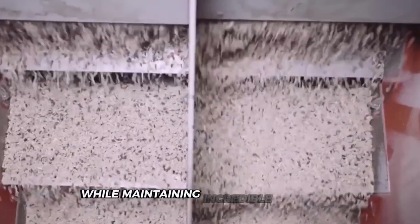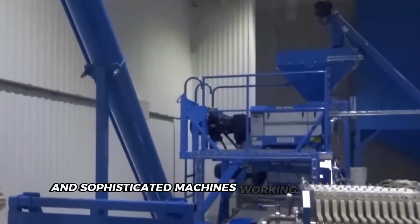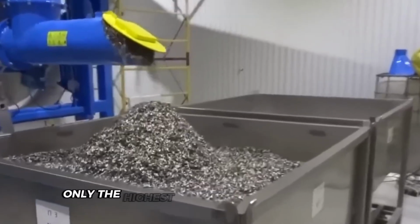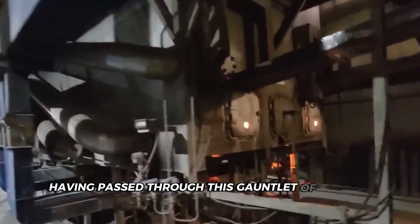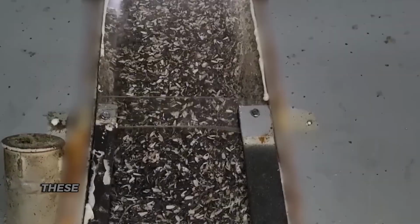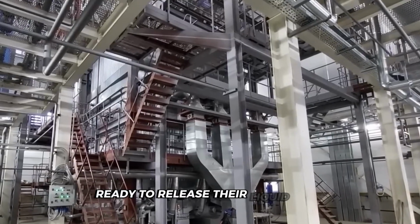while maintaining incredible accuracy. With human technicians and sophisticated machines working in perfect harmony, only the highest quality seeds make the cut. Having passed through this gauntlet of quality control checkpoints, these elite seeds move forward to the extraction stage, ready to release their liquid gold.